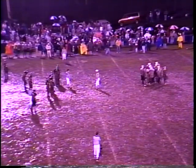Once again, to live action here. Hazard taking a timeout to stop the clock and talk things over on defense. Pikeville with a second down and about 8 yards to go on a little short run by J.I. Joplin. Pikeville not really looking to score. They're just looking to eat up that clock with 2:42 left in this ball game.